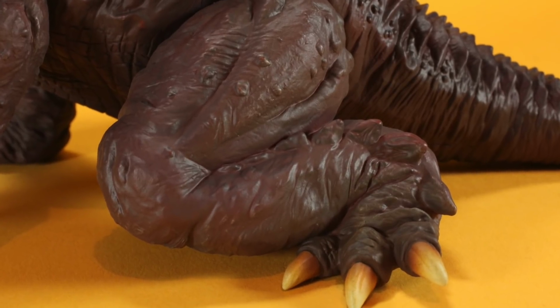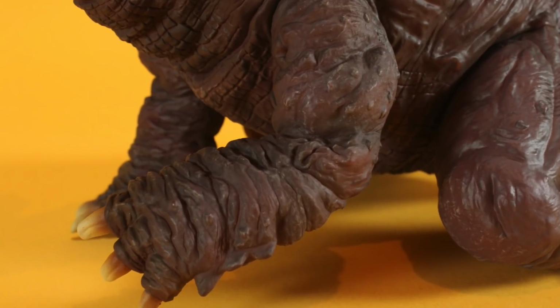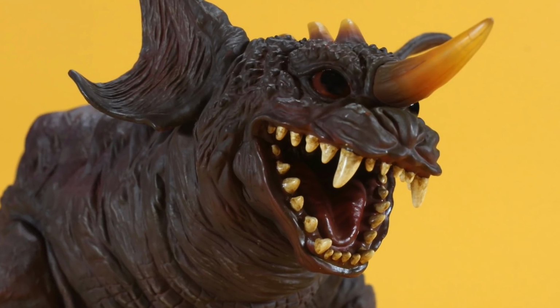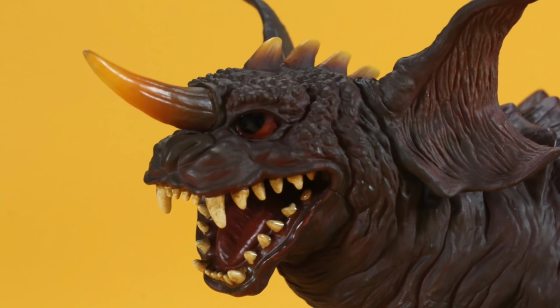Paint job's good. Detail's good. Everything looks really, really nice. Paint job on the toenails, it's yellow and bone white mixed together. That's on all four legs there. And his teeth are nicely done. His eyes look really, really good. His horn is translucent. So that's good.